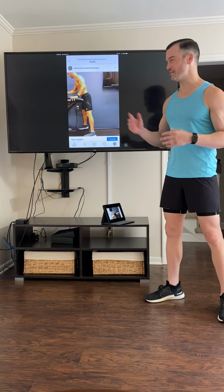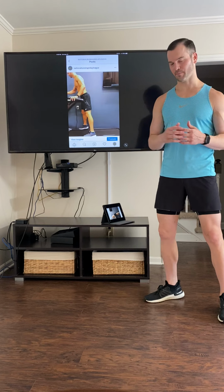Okay, what's up everybody? As promised, I want to explain to you guys a little bit more detail about how to increase your step rate or your cadence. This is the easiest way.